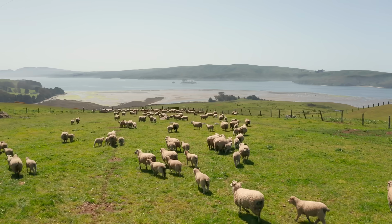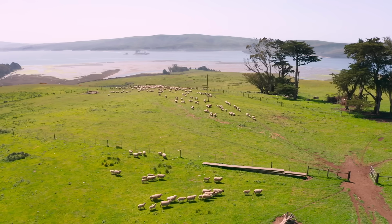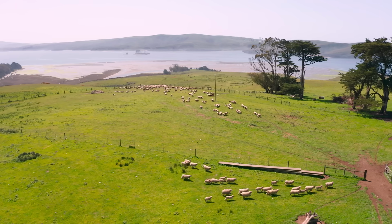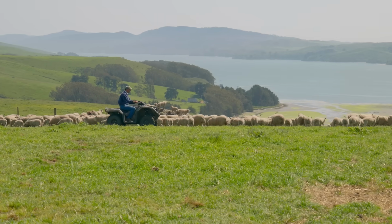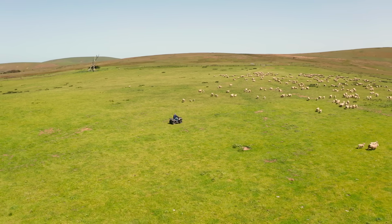So my name is Martin Pozzi. We're here at Preston Point Farm on the Tomales Bay in Marin County, California. And we have a sheep farm here with my wife Sally, daughter Regina, and son Stephen. Our family's been farming here since the late 1800s, but we've had sheep since the 1930s. And we had dairy cattle, and now we just have sheep and beef cattle.